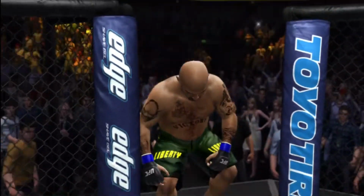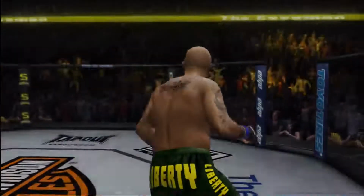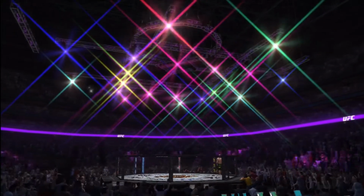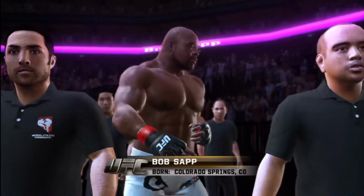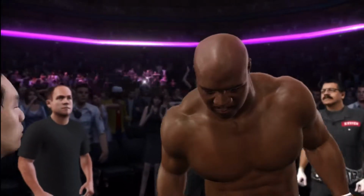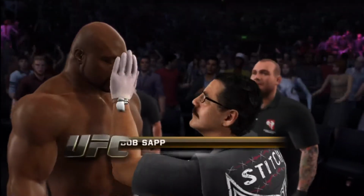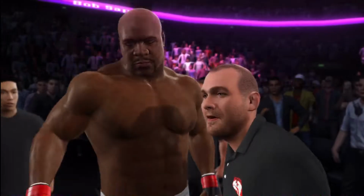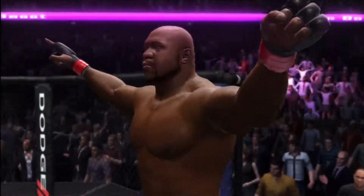The Caveman, fired up and ready to go. Set to enter the octagon and listen to the crowd. They love this guy. Bob Sapp is a massive, powerful fighter. He's known for charging in and unloading, and he obviously has some big knockout power. But it's tough to move all that muscle around, and he has some trouble when he's fighting someone who can weather his early storm. Bob Sapp, ready to throw down and put on a big show for this capacity crowd.